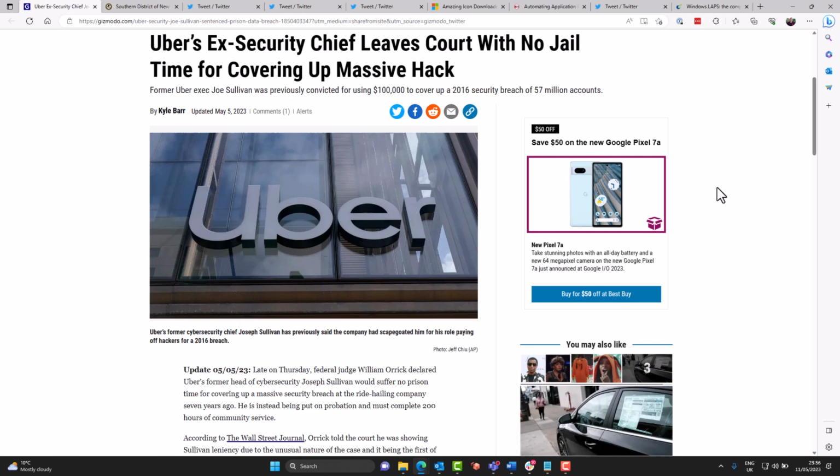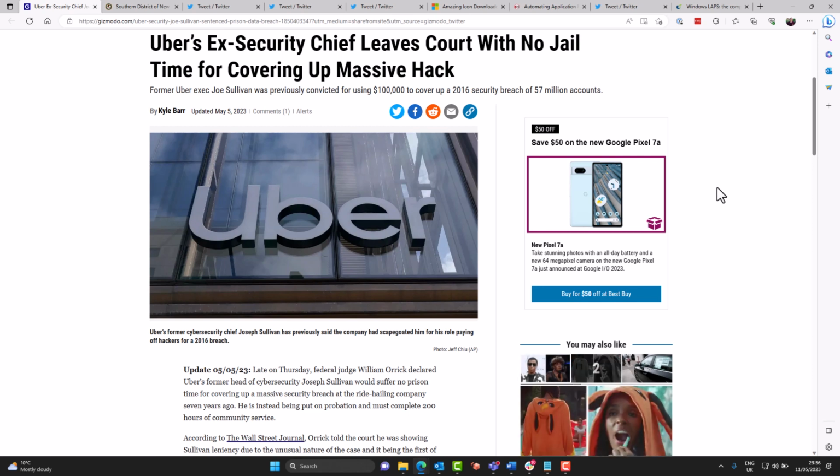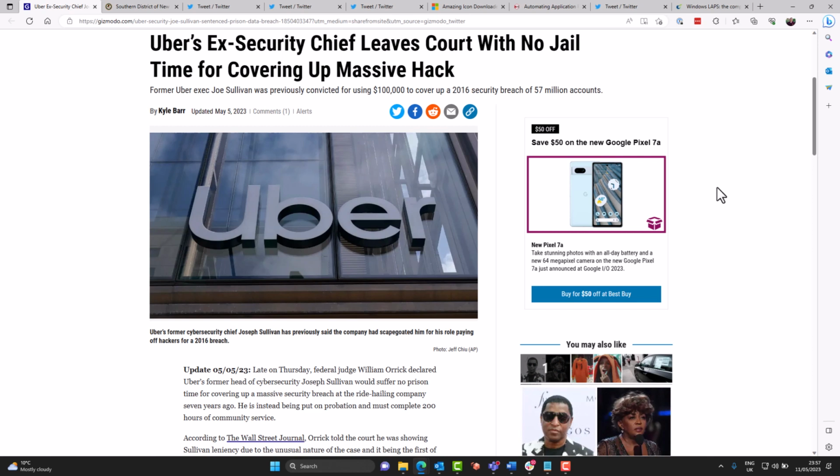After Uber's current CEO came onto the scene, reporters uncovered the hack and cover up, and the company soon fired Sullivan and ordered an internal investigation into him and Craig Clark, one of the lawyers who reported to the former CSO. Sullivan has been spared prison time by the judge and will instead be put on probation and must complete 200 hours of community service. The presiding judge told the court he was showing Sullivan leniency due to the unusual nature of the case and it being the first of its kind.